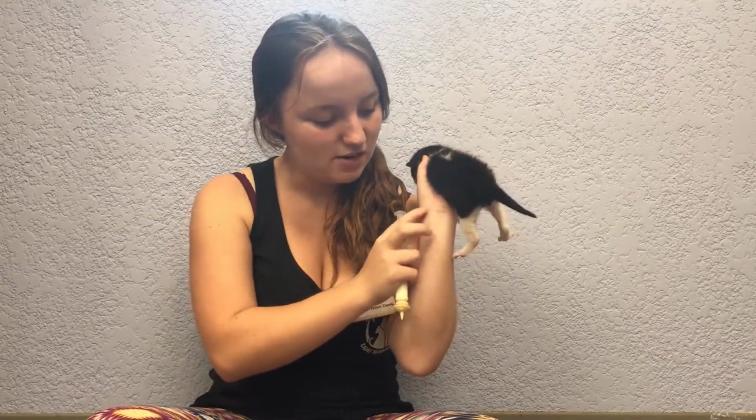If it's too hot, then it can burn their little mouths or hurt their tummies. So you just want it to be warm enough to where if you can place it here on the skin of your arm and it's not too hot, then that's probably okay for them as well. And then you also want to make sure that they're warm whenever you're feeding them, because if they're not, they can't properly digest it, and it will also hurt their tummies.